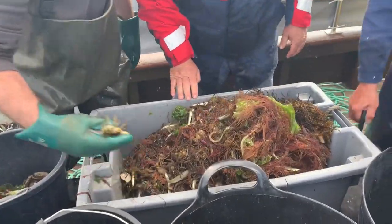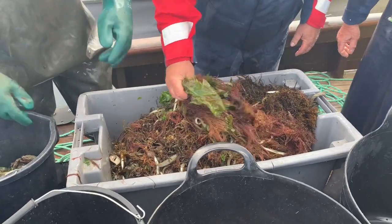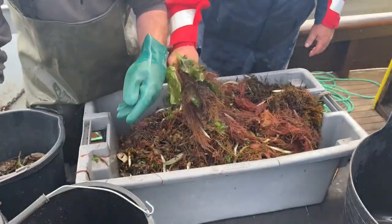So the guys again are going to sort out all the weed and the crabs and all the rest of it.